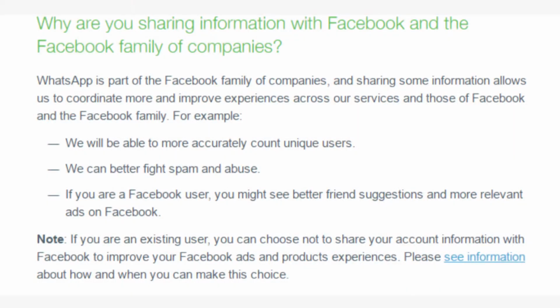So the main three reasons for them to share that info is they claim that they want to uniquely count all the users, to fight abuse and spam, and also to better target ads to the users, both on Facebook and on WhatsApp. And if you're pretty much happy with your current WhatsApp service and you don't want to share your information, you have options to opt out.